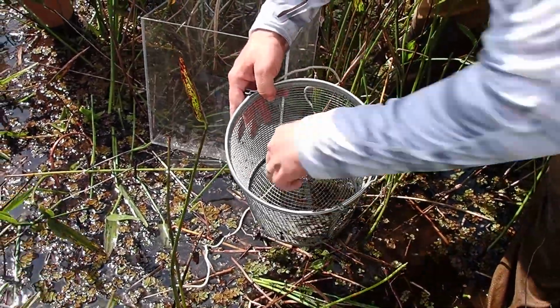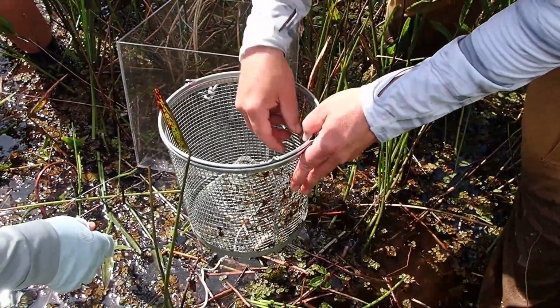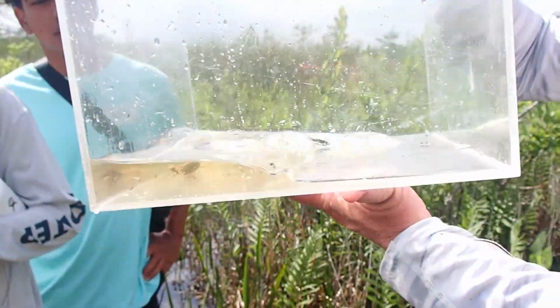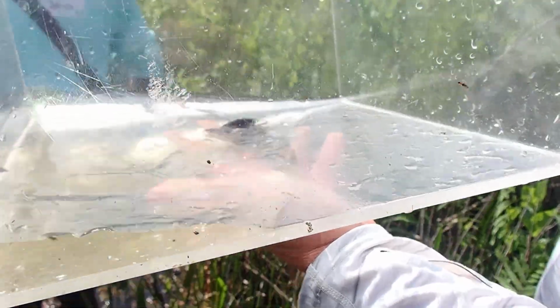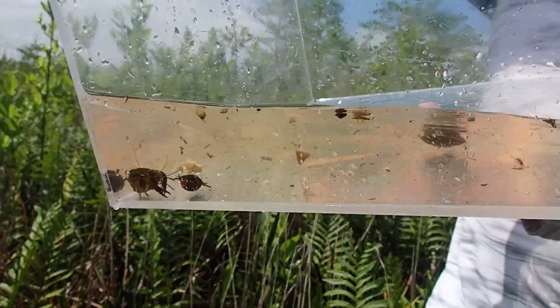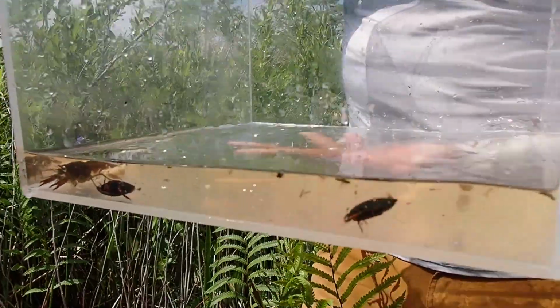All right, so we can get the bait out of here. Anybody want some sardines? But what we have here is these beautiful little examples of some of the first rungs on the food chain. What do we got? Crayfish. Yeah. So we got a crayfish and two.